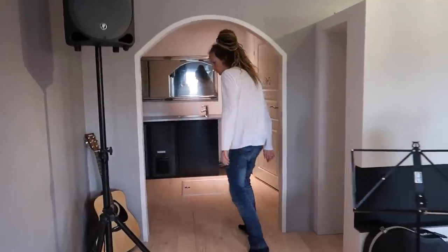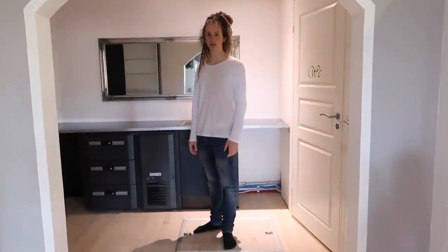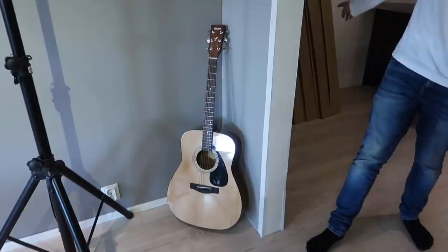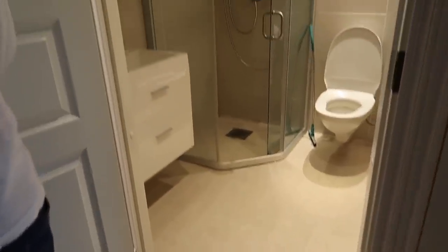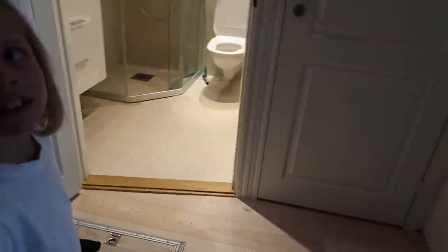What's over here? This room here is our bar room, but none of us drink in the family, so we've just turned it into a place where we work out. Every single one has a guitar. Everyone has their own. This is the downstairs toilet. Everything's automatic in here. The tap and the lights and the heated floor.